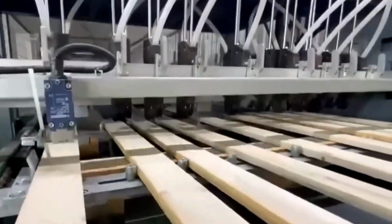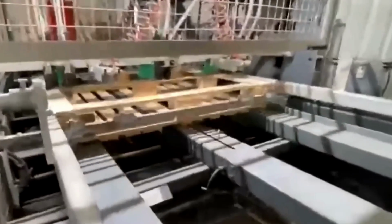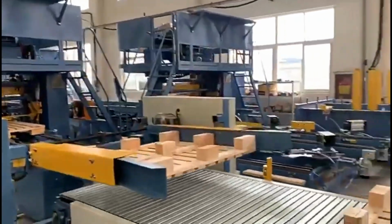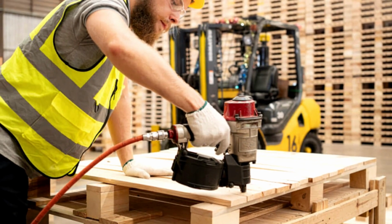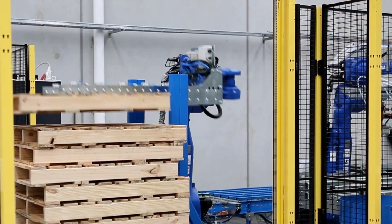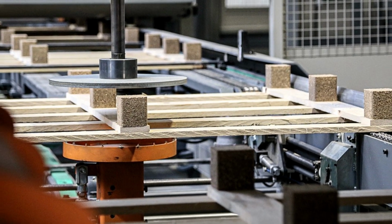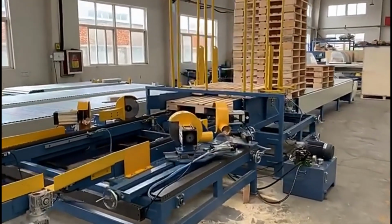It all begins with wooden planks being carefully aligned by the machine for precision. Once everything is in place, the real magic happens. High-powered nail guns take over, driving hundreds of nails into the wood with impeccable accuracy, no hammering required. This powerhouse of a machine can nail up to 2,500 nails per pallet in just a few minutes, turning raw planks into robust, ready-to-use pallets in no time. It's efficiency and craftsmanship, automated to perfection.